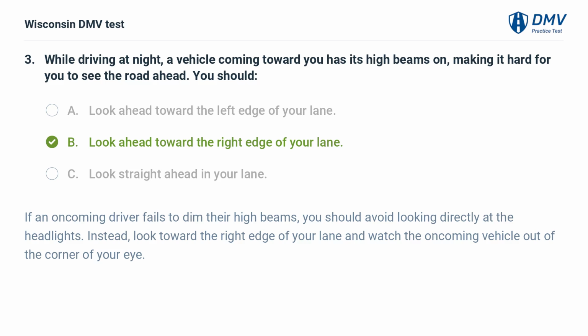If an oncoming driver fails to dim their high beams, you should avoid looking directly at the headlights. Instead, look toward the right edge of your lane and watch the oncoming vehicle out of the corner of your eye.